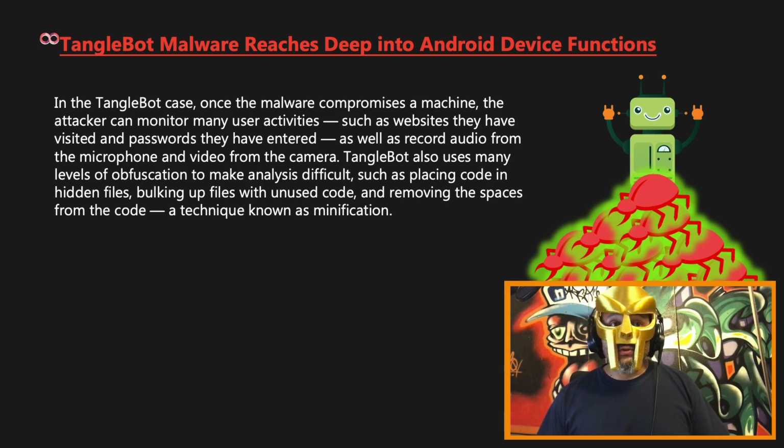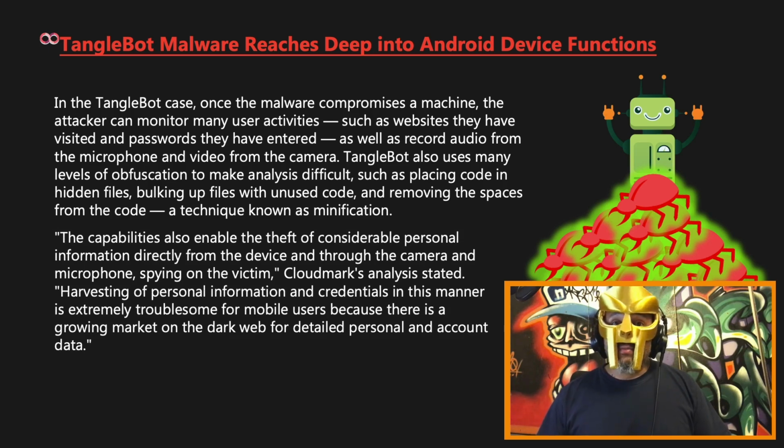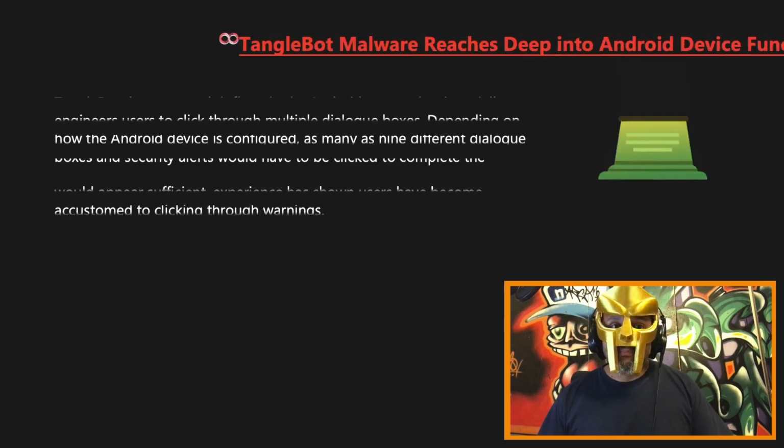Tanglebot also uses many levels of obfuscation to make analysis difficult, such as placing code in hidden files, bulking up files with unused code, and removing the spaces from the code, a technique known as minification. The capabilities also enable the theft of considerable personal information directly from the device and through the camera and microphone spying on the victim, Cloudmark's analysis stated. Harvesting of personal information and credentials in this manner is extremely troublesome for mobile users because there is a growing market on the dark web for detailed personal and account data.